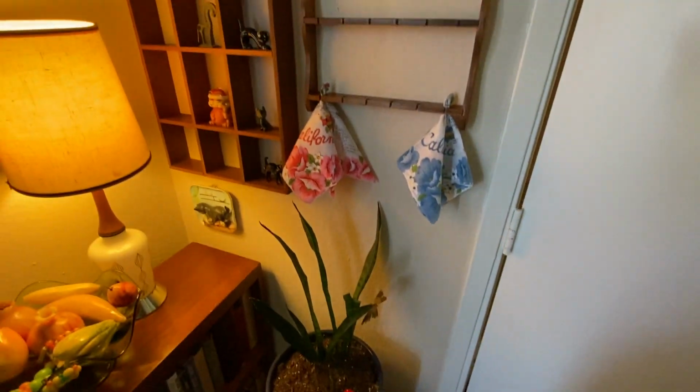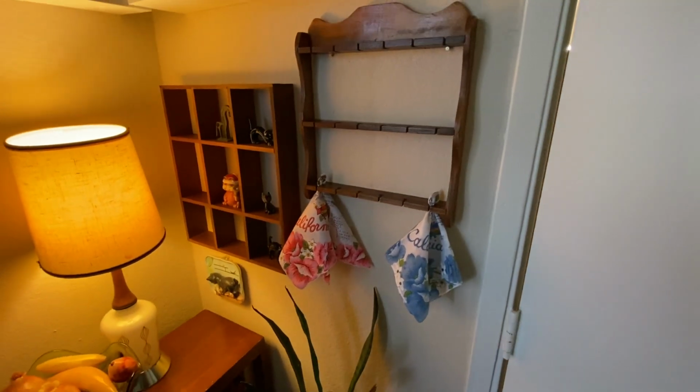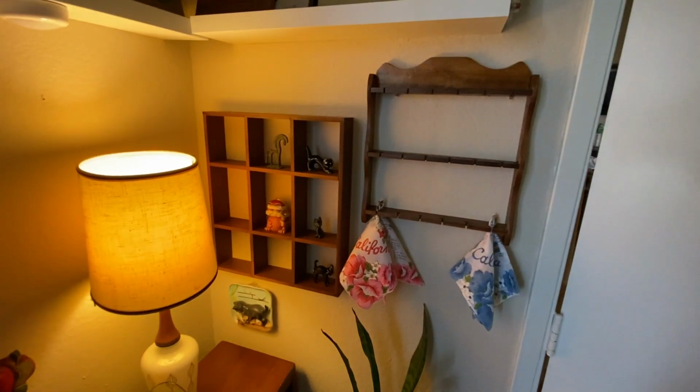I've got my poor plant there, and that's a little corner of my office. There's a little sneak into my life there.